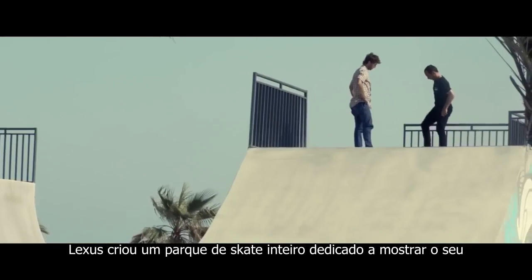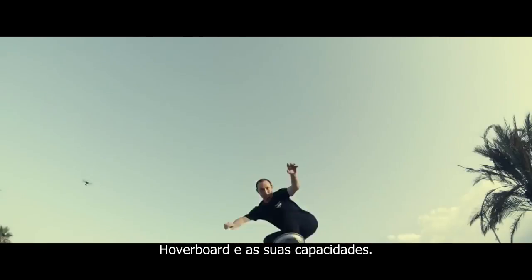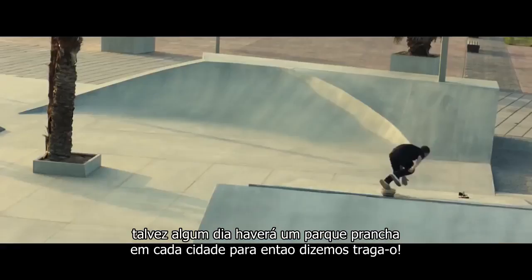Lexus has created an entire skateboard park dedicated to showing off their hoverboard and its capabilities. Maybe someday there will be a hoverboard park in every city. To that we say, bring it on!